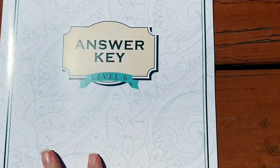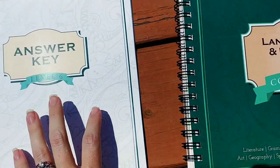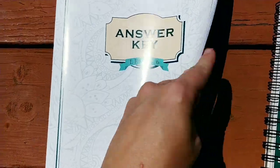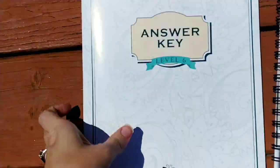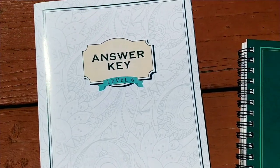And then, of course, there's an answer key, and that is for me. It's not every single lesson in the course book, only the lessons that you'll actually need an answer for. Some of them are obviously pretty self-explanatory, but this is the answer guide for me. So that's it. That is level 6 language arts with The Good and the Beautiful.